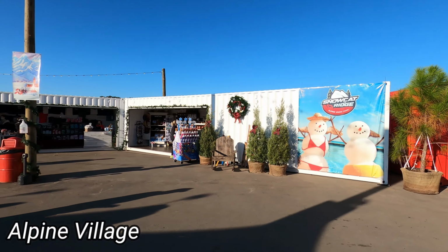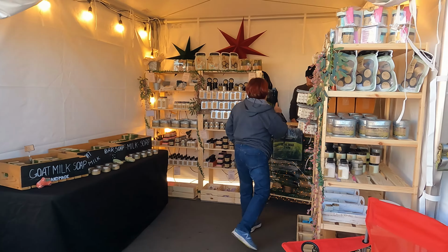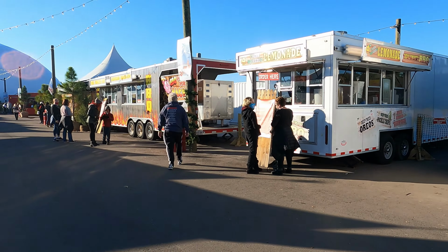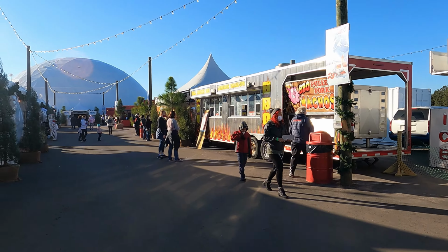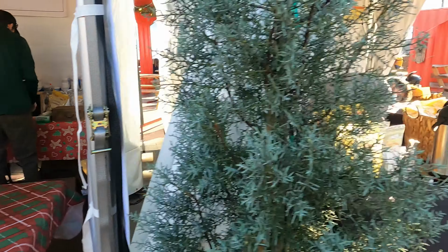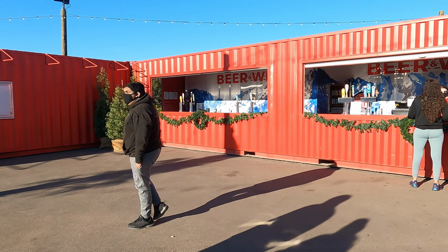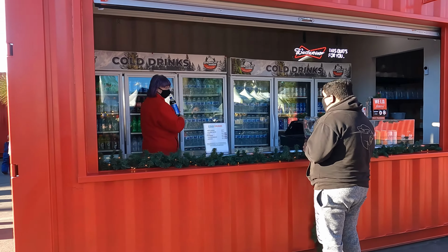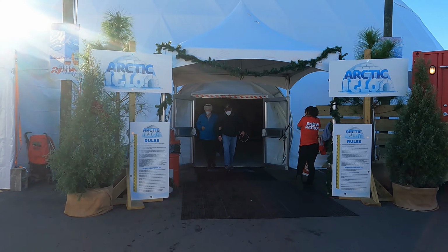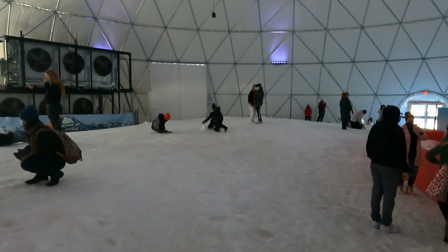When your slope time is over, stay and check out the Alpine Village. They offered a variety of food, drinks, shopping, and even some alcohol. Before ordering our snacks, we decided to check out the Arctic Igloo. Our boys, who are native Floridians, were very excited to participate in their first snow experience. Everyone was having a really good time.